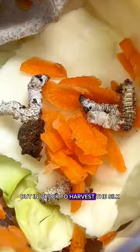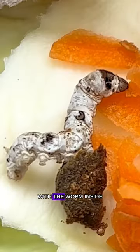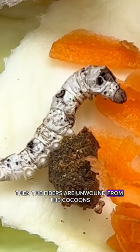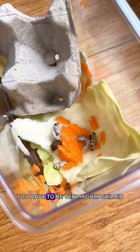But in order to harvest the silk, the worms are killed. The cocoons are placed in boiling water with the worm inside. This is what loosens the silk strands. Then the fibers are unwound from the cocoons and spun into silk. It's actually a very difficult and delicate process. You have to be very highly skilled.